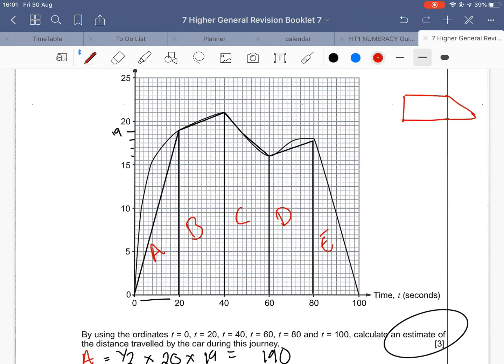Area of a trapezium, if I was to draw it this way, it's like a rectangle and a triangle. This would be a length, this would be a length, and this would be a height. It's a half of A plus B times our height. So you do the top, add the bottom, times it by our height, and then half it. Now if you look here, they are like this.